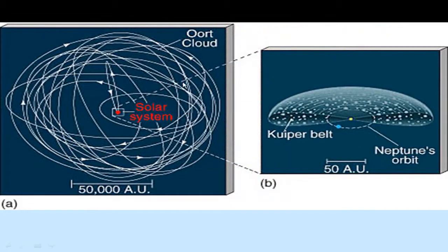Here's a look at the Oort cloud, and this little box here is our solar system, and here it is enlarged. So you can see the Kuiper belt and the Sun at the center. That little bit right there is the Kuiper belt, and way beyond that is the Oort cloud, up to 50,000 astronomical units, so 1,000 times further away than the Kuiper belt.